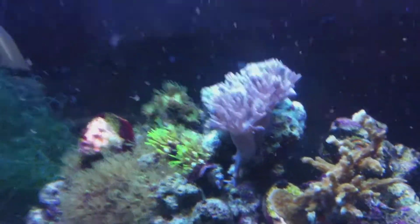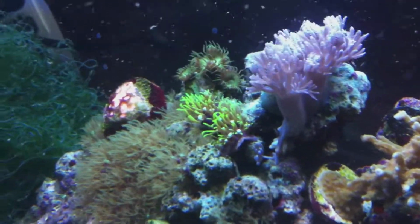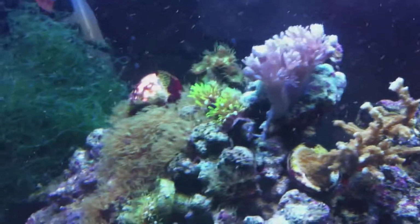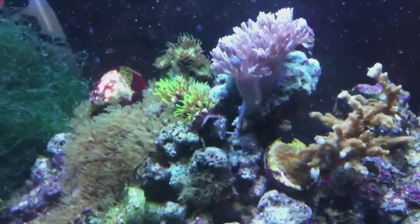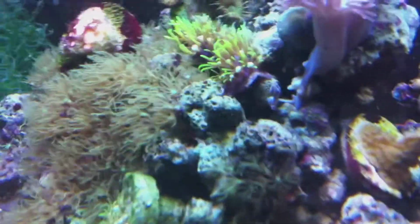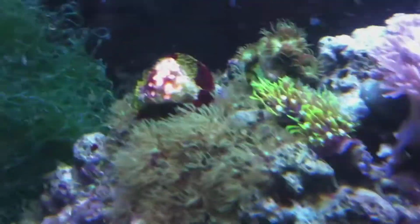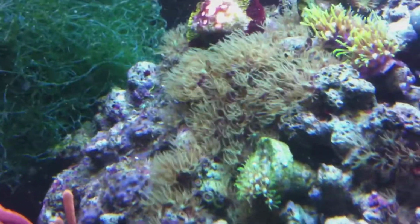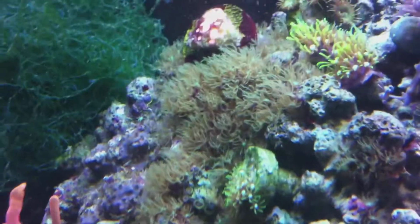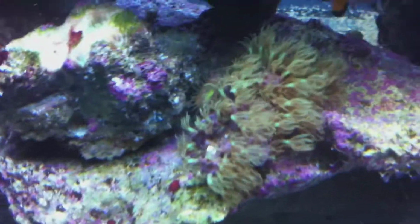However, pulsing xenia does. That was just a single stalk, and in a matter of days, a week or so, it's really taken off. It's grown another stalk and another stalk starting on the side there on the bottom. I've got a couple of different kinds of GSP in here. I've got the White Star neon green, and then this one, which looks more like a soft green. I'm not really sure what it is, but I've got some down there.